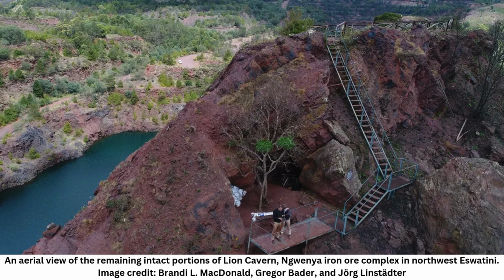To gain a deeper understanding of the material's history in Stone Age Africa, researchers used a variety of scientific techniques to analyze ochre samples taken from Lion Cavern and surrounding communities in Eswatini, a landlocked country in southern Africa.